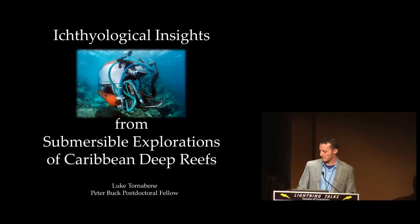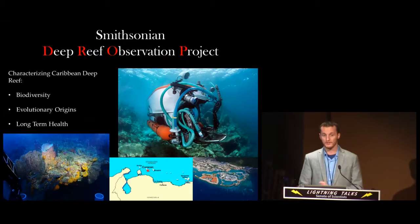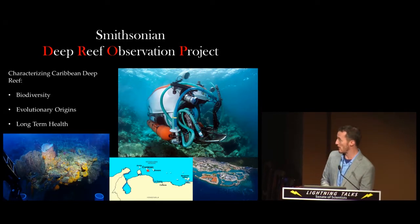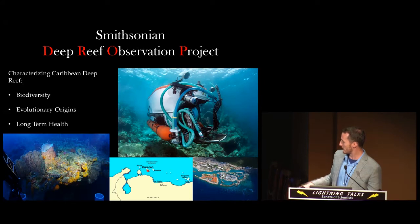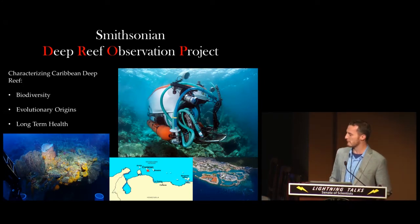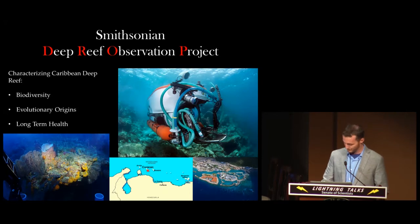My name is Tornabene. I'm a postdoc in vertebrate zoology, and today I'll be talking about a project that I've been fortunate to be involved in over the last year or so called the Deep Reef Observation Project, or DROP for short. DROP is an organization that operates out of the Southern Caribbean here on the island of Curacao, and the goal of it is to characterize Caribbean deep reef biodiversity, the evolutionary origins of species that live on Caribbean deep reefs, and establish baseline data that'll help us monitor the long-term health of deep reefs in the Caribbean.